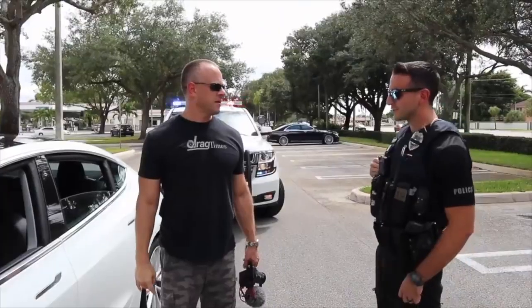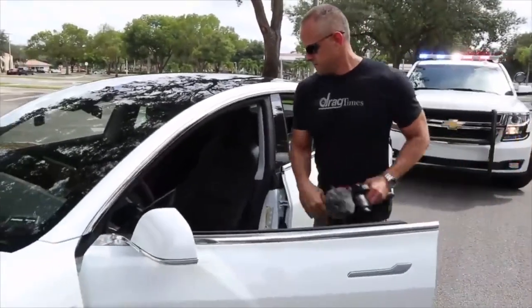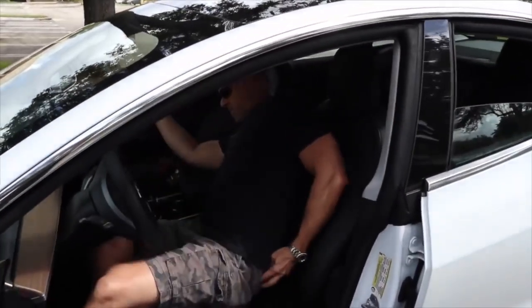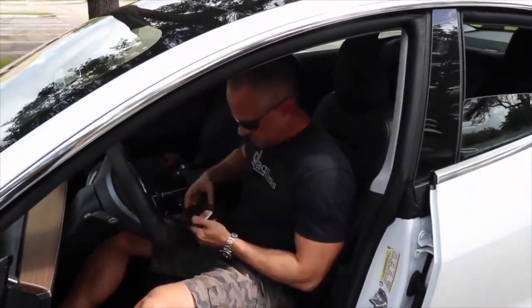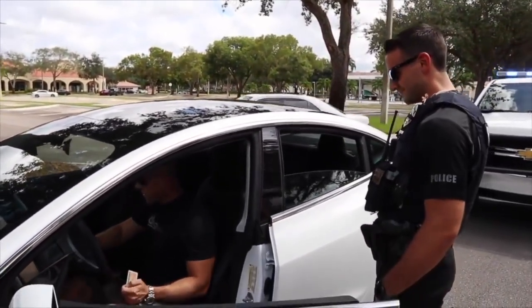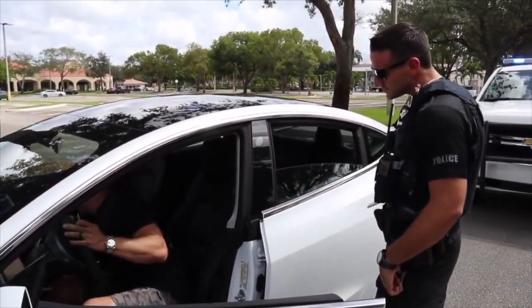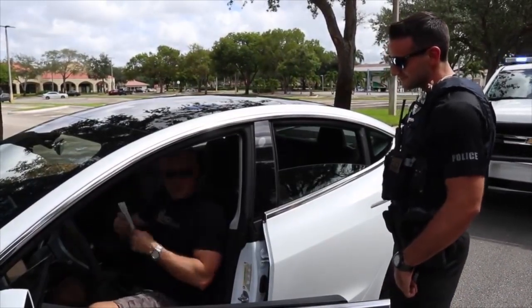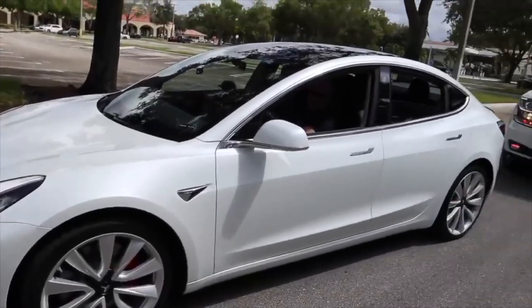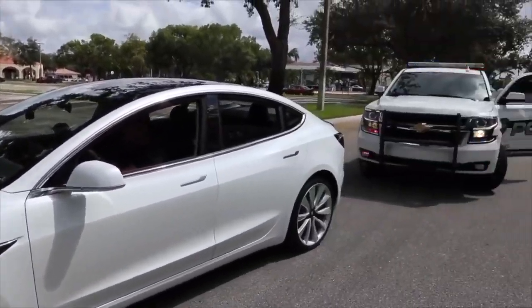Not good. Do you have your driver license, anything like that, so I can make sure everything's all good? Yeah, let me get that for you. I don't even know how to open the glove box on that. There's no buttons for anything on this car. There you go. All right, good. Definitely poses an interesting situation.